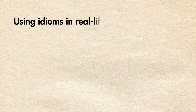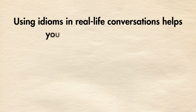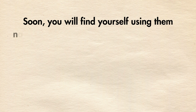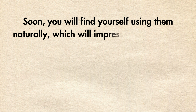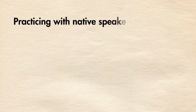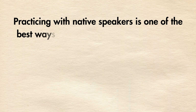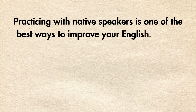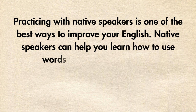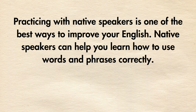Using idioms in real-life conversations helps you remember them better. Soon, you will find yourself using them naturally, which will impress the people you are speaking with. Practicing with native speakers is one of the best ways to improve your English. Native speakers can help you learn how to use words and phrases correctly.